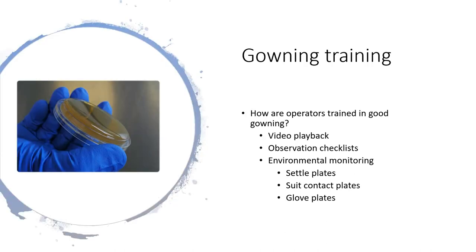You also need to develop best practices for gown training. So you need to assess whether your operators are trained in good gowning, and it's a very useful thing to do. I remember an MHRA inspector saying that when a new starter joins, what they should spend most of their time doing is just practicing gowning over and over again. And really, nobody should be doing a gowning test until they've done at least 10 practice gowns.